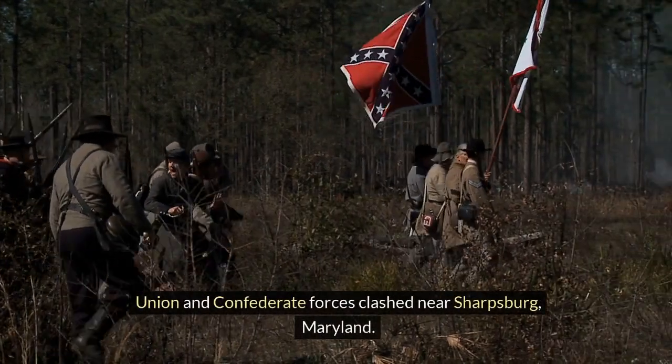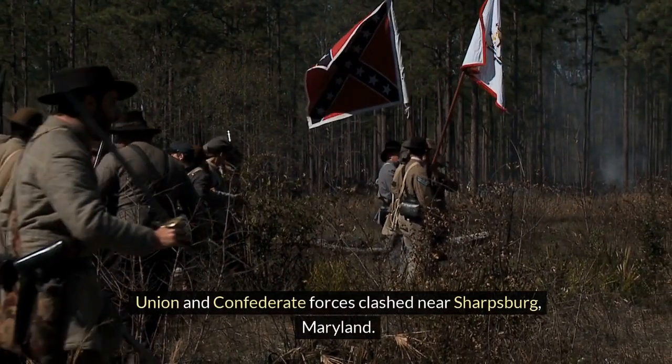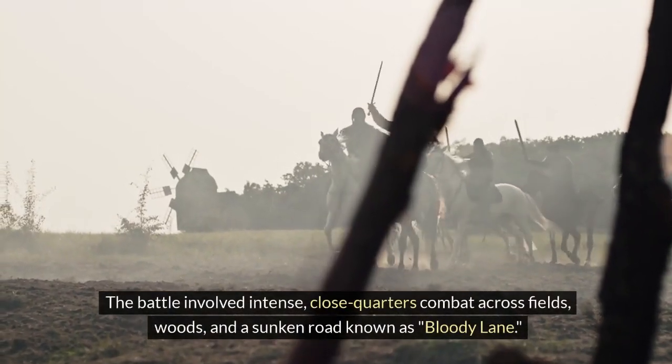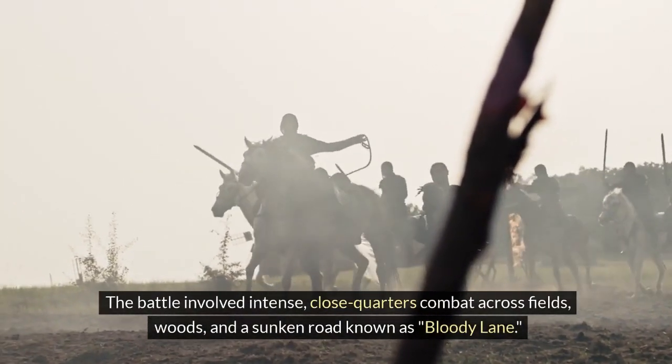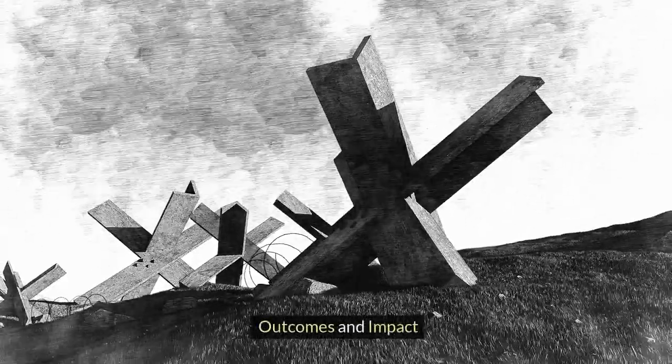Union and Confederate forces clashed near Sharpsburg, Maryland. The battle involved intense, close-quarters combat across fields, woods, and a sunken road known as Bloody Lane. Outcomes and impact.